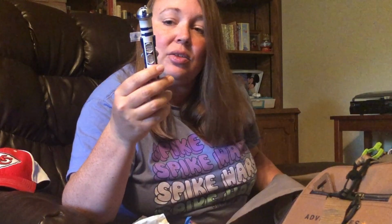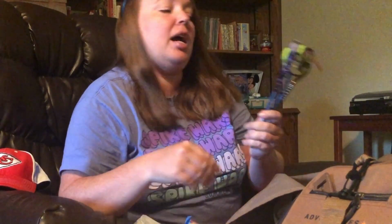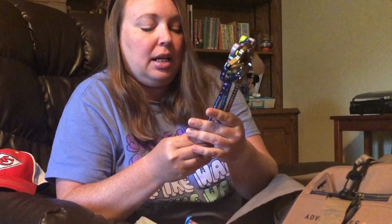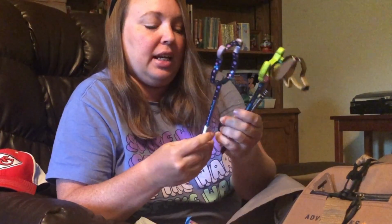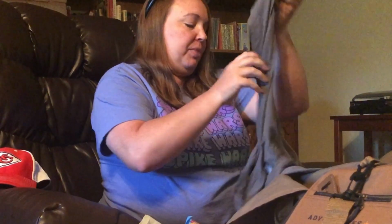And then we got this really cool R2-D2 pen at one of the shops in Galaxy's Edge. This was $10, and it does say Droid Depot on it, so this is the location where you can make your droids, which we didn't end up getting to do this time. Next time we will. And then I believe these were, if you buy 3, they ended up being like $6 or $7 a piece.